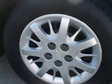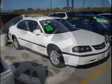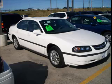In order to pass GM's certification process, this vehicle needed to pass a rigorous 117-point inspection and reconditioning process to ensure that you can drive away with no worries.